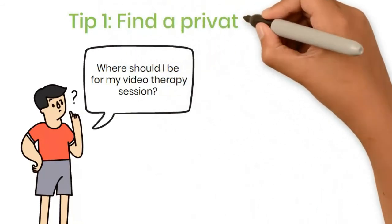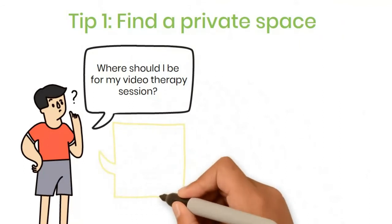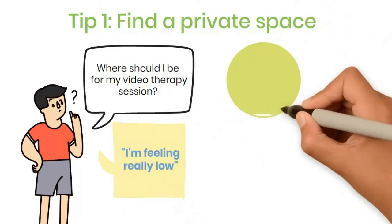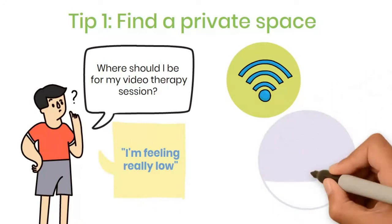We recommend that you find a private space where you won't be interrupted or distracted and feel comfortable speaking about the difficulties you are having. We also ask that you remain in a fixed position where it's possible to ensure a good signal and connection. For example, it's not helpful to walk around the house or down the street during your session, unless specifically agreed as part of the therapy session.